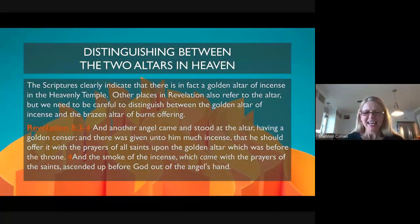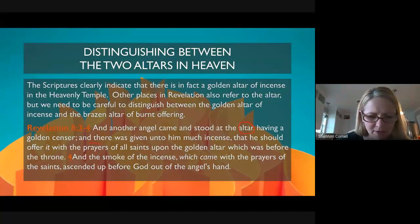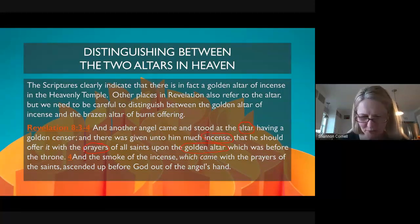Bless you. And another angel came and stood at the altar, having a golden censer, and there was given unto him much incense that he should offer it with the prayers of the saints upon the golden altar, which was before the throne. So the altar being talked about, we have the prayers of the saints, we have incense, and we have the golden altar. So we're talking about the golden altar before the throne, the altar of incense. And the smoke of the incense, which came up with the prayers of the saints, ascended up before God out of the angel's hand.